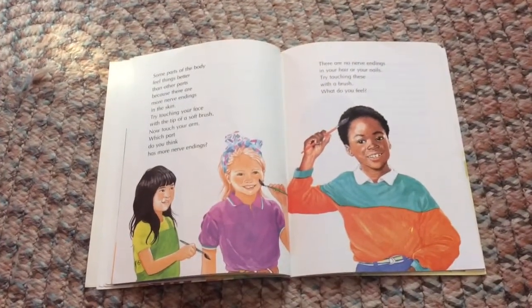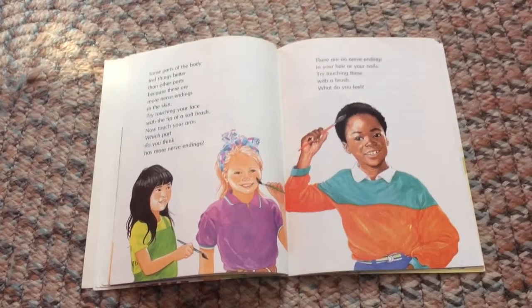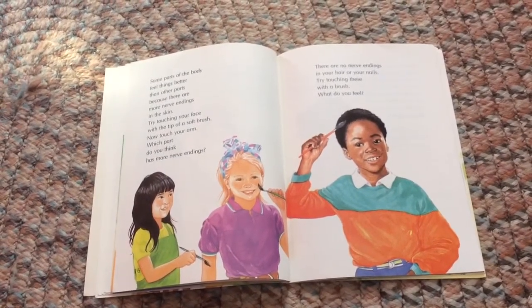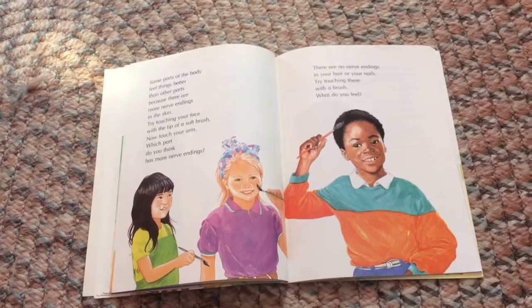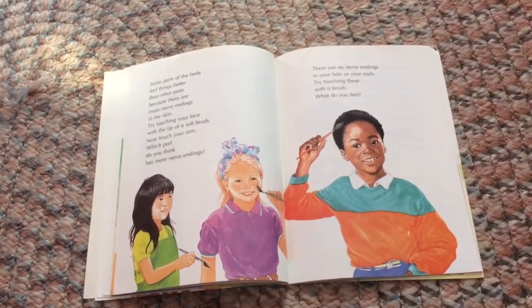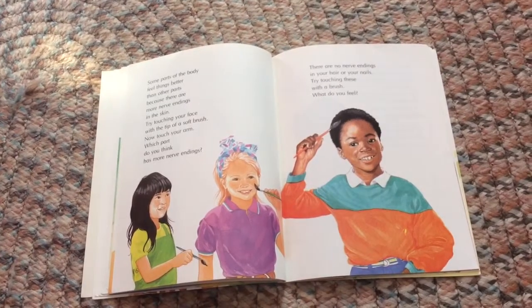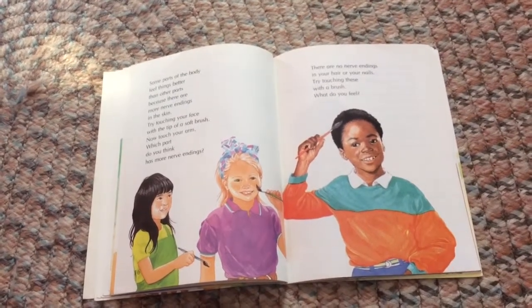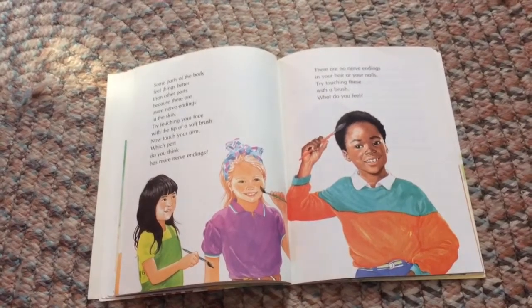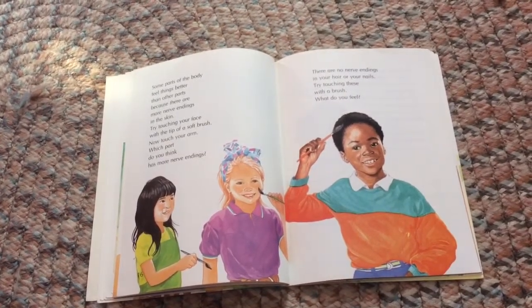Some parts of the body feel things better than other parts because there are more nerve endings in the skin. Try touching your face with the tip of a soft brush. Now touch your arm. Which part do you think has more nerve endings? There are no nerve endings in your hair or your nails. Try touching these with a brush. What do you feel?